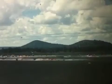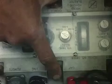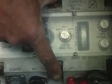10, 9, 8, 7, 6, 5, 4, 3, 2, 1, fire! Now we need 61 craters of intermediate age.